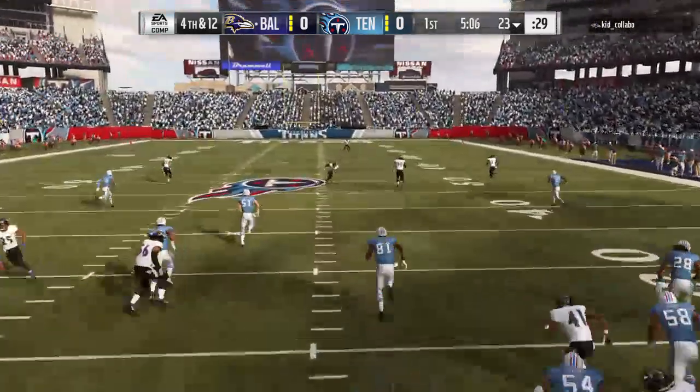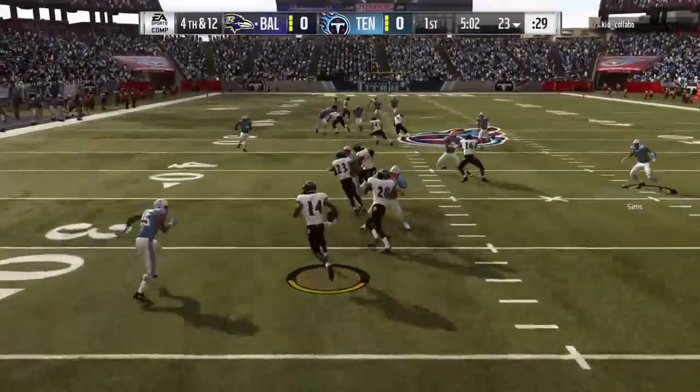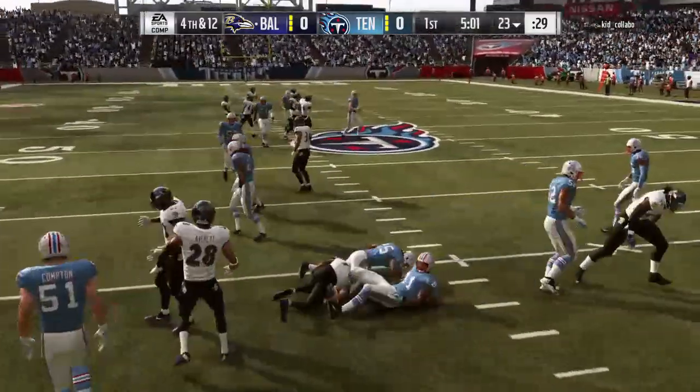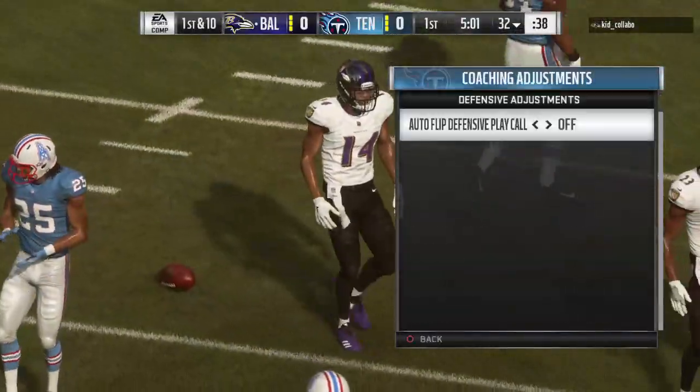On is Kern, the punter, to send this one away. This is brought in at the 21. 12 yards on the return that time. And the Ravens, they'll take over.